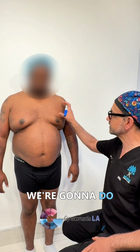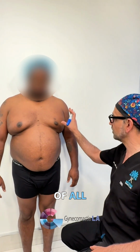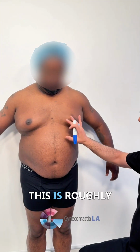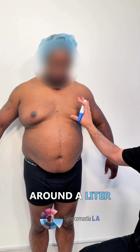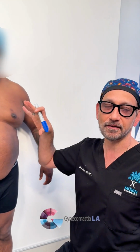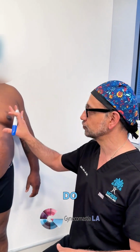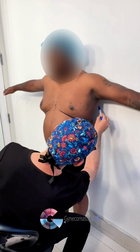And what we're going to do is a comprehensive liposuction of all this area, extending all the way to the back. This is roughly around a liter of fluid and fat and extraction of tissue that we have to do on each side.